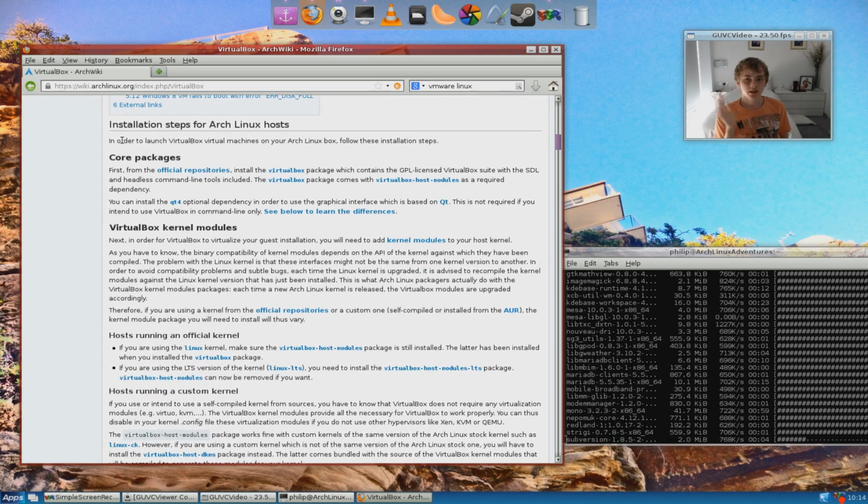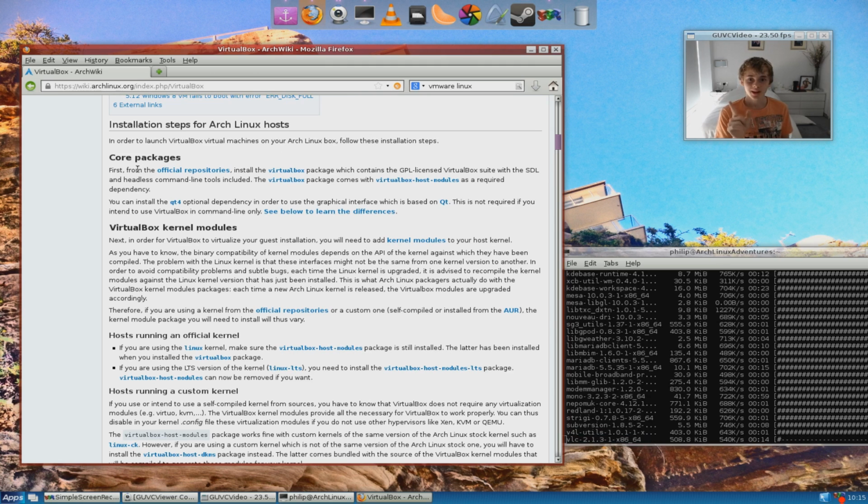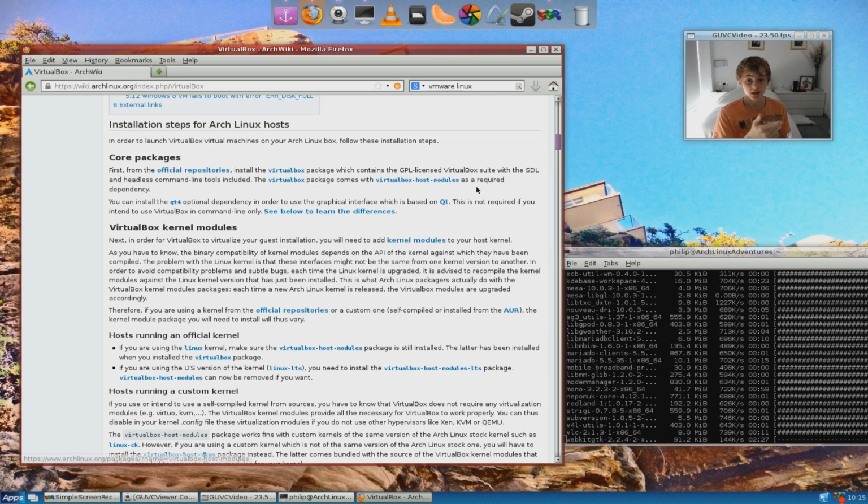So first, okay, this is how to install it. In order to install it, you have to follow these steps, and I'm going to follow these steps. From the official repositories, install the VirtualBox package, which includes all this, yep. The VirtualBox package comes with VirtualBox host modules as a requirement, okay. You can install the Qt optional dependency, yep. Okay, if you intend to use VirtualBox in command line only, which I don't intend to.